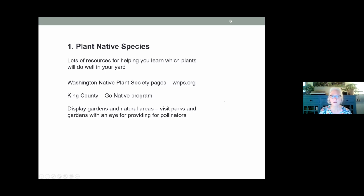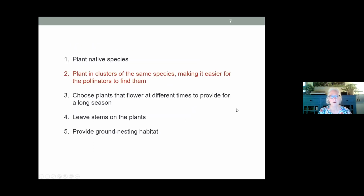And then, of course, I encourage you to visit display gardens. Some are open now. Our display garden at WSU Research Station is not open to the public yet, but when it is, that's certainly a good place to go and look at what plants are doing well in your area. And natural areas. I think once we start teaching ourselves more and more about pollinators or birds or any kind of wildlife that we're trying to promote, we become more aware and we start noticing when we're in natural areas. We may notice the native plants and start thinking about those in terms of how we could incorporate them in our yards. So, planting native species.